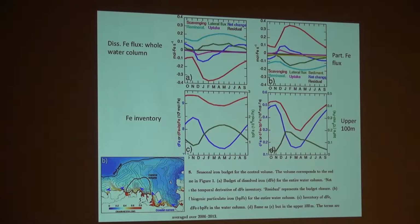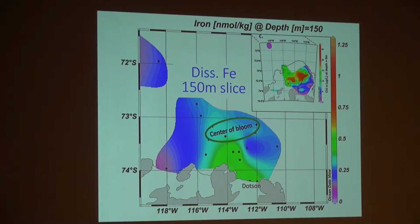So we can begin to get insights as to how this system works, and we can take it back to the data, which I'm going to do now to finish off. So these are actually our observations. And if you take that same 150-meter slice through our data, okay, not that many stations, this is what you saw before: there's the bloom, remember, out here in the middle. You can kind of get the sense that this coastal current is coming along here, grabbing more iron from the Dotson outflow and shooting it out just under the euphotic zone into this area of the bloom.